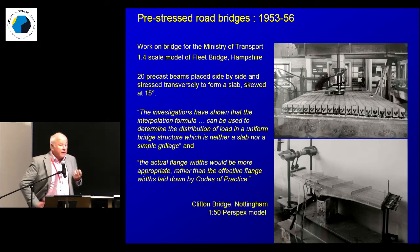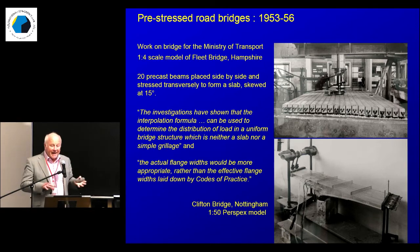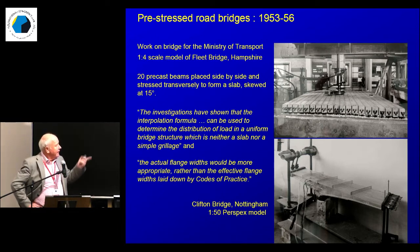The other thing that I hadn't realized was how much work was done with these models on relatively straightforward structural systems, simply like a series of pre-stressed concrete beams forming a slab in a road deck, in a bridge, a relatively modest structure. So not all the structures they tested were spectacular thin shells that we all get excited about. A lot of them were quite ordinary structures. They were finding out about how pre-stressed concrete worked, and they needed to do that with models.